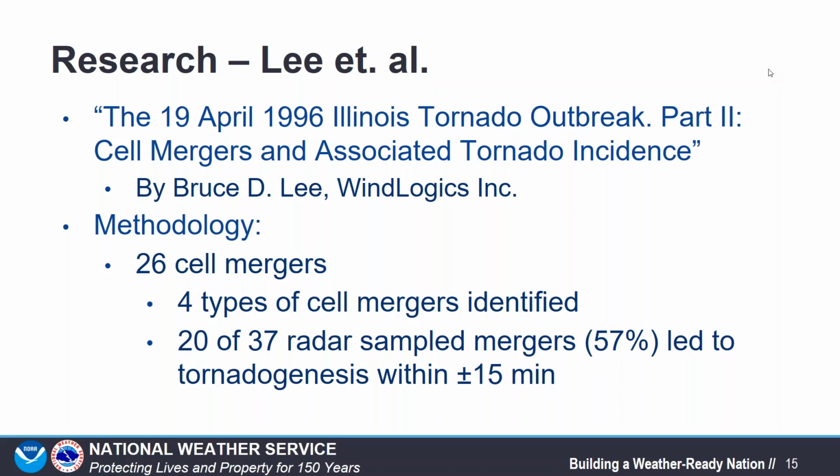Again, in the Illinois study, 20 of 37, or 54%, of radar sampled mergers led to tornado genesis within plus or minus 15 minutes of the merger. And a little over half of those was within plus or minus 5 minutes. And Kyle will get into this a little deeper, because there was a good follow-on study that came out after this Lee paper in '06 from Jarrett Rogers down at the Storm Prediction Center. And he used the same kind of methodology and expanded it over a 5-year time period based on SPC's storm database. And he has some really interesting results that he's going to share here.